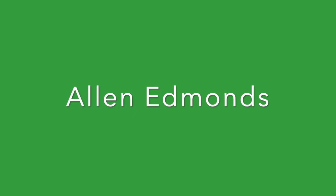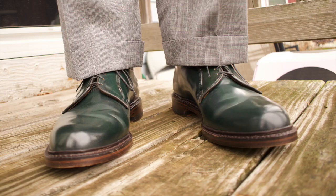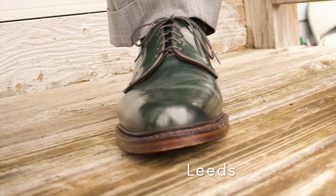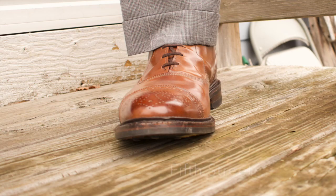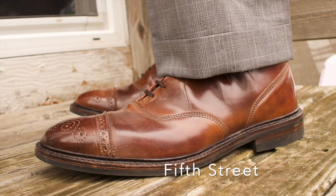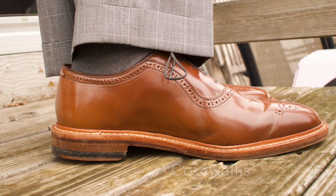So here we're going to look by brand. We'll start with Allen Edmonds, where I started my collection and was my first exposure to shell cordovan. This is the Leeds. This is their plain toe Blucher. It has a relatively roomy last. If you're looking to buy these, some people do size up for this, although it's the same last as the boot. The 5th Street boot is actually on the 65 last, and pretty much their standard. This is what the Strand and the Park Avenue are built on.